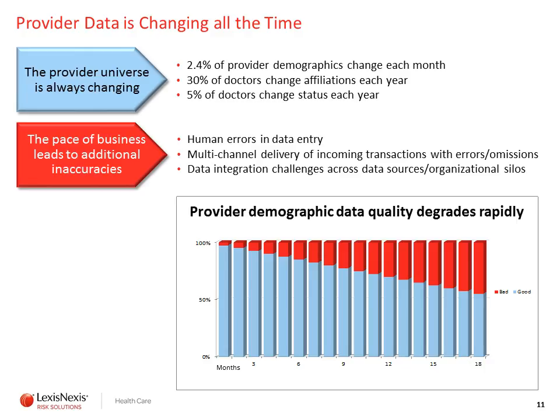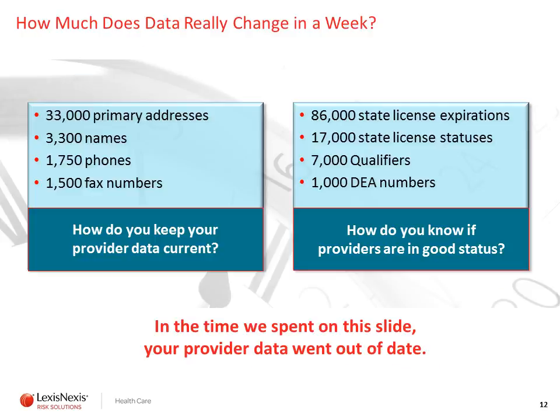So it requires a process that stays ahead of these changes, that's continually monitoring for changes and addressing them. Just looking at sheer numbers on a weekly basis, that means 33,000 addresses are changing. We see 3,300 providers where their name changes each month. We see 1,715 phone number changes and 1,500 fax number changes every week.